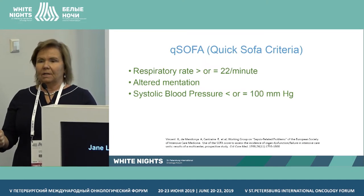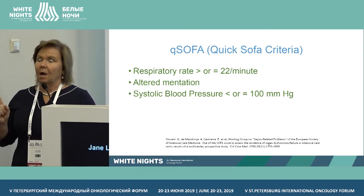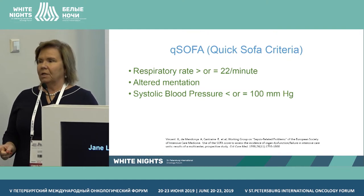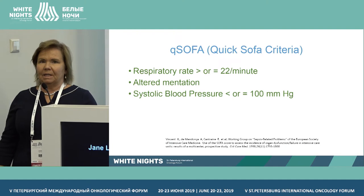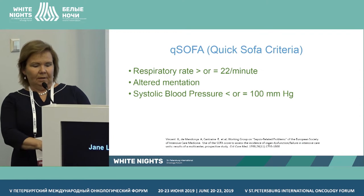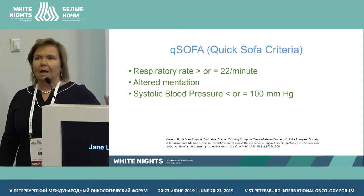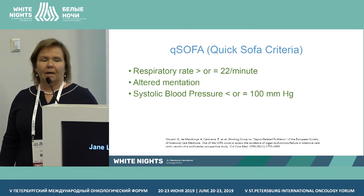respiratory rate greater than 22. That's not bad, right? We've seen our patients go up to respiratory rates in their 40s, but a respiratory rate greater than 22 is a problem. A change in the patient's level of consciousness, so any kind of an altered mentation. And then a systolic blood pressure less than or equal to 100 millimeters of mercury. So this quick diagnostic set of these three things, these are things you as nurses can look for and notify your physicians right away.